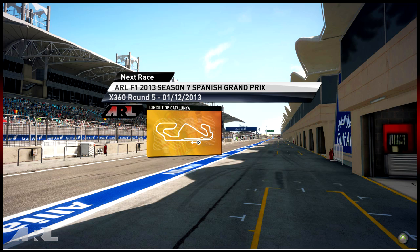In Bahrain, the qualifying produced a spice with Macaulay taking pole position, Noble down in third, but Noble taking the victory once again. Will he make it 5 out of 5? Find out next week at the Spanish Grand Prix.